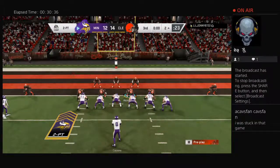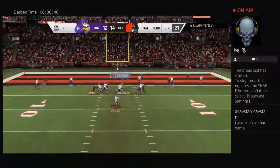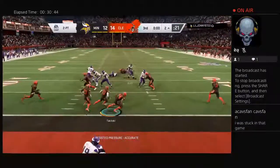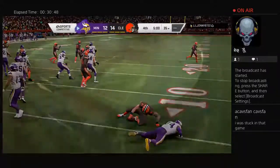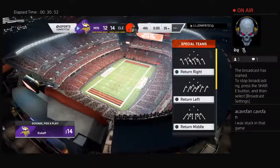Strip the ball. To throw it is Cousins. And it's intercepted at the goal line. Able to get there and pick it. And his guys are going to have the football back as the third quarter comes to an end.